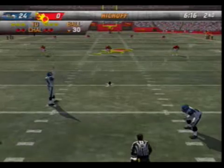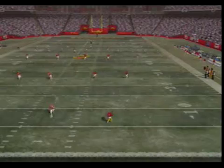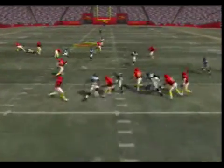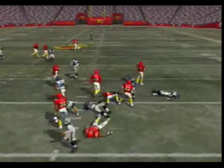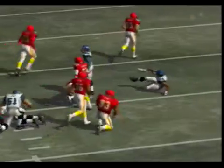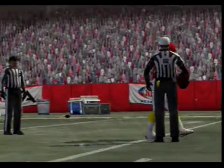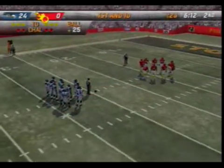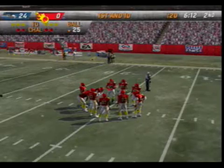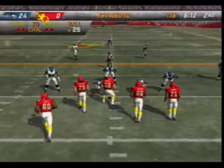Seattle is lined up for the kickoff. Back to return. This one is fielded by Man. The home team have their work cut out for them as they take over at the 25-yard line. Ball on their own 25. First and 10.